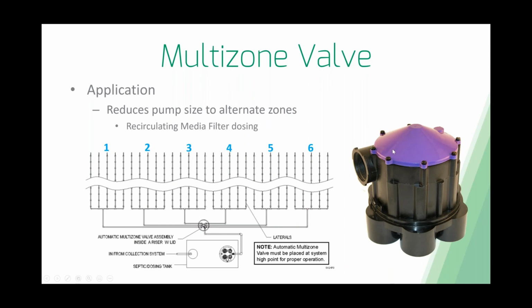Multizone valves, also known as indexing valves. We use these anytime that we have zones that we want to pump to. It could be soil absorption field zones. It could be zones inside of a treatment system. Anytime we want to break the system up into multiple zones and we want to pump to those zones individually, we can use one of these multi-zone valves. And we're going to pump into the inlet here, and these are the outlets. We can do between 2 and 6 outlets on these models.